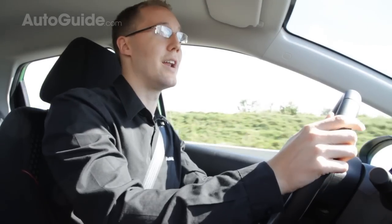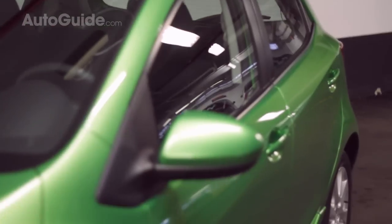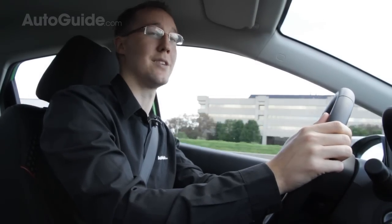The model we're driving right now is the Mazda 2 with the higher grade touring package, but even in sport trim it still comes nicely equipped, and standard features include power windows, power door locks, as well as remote keyless entry, and that's all in a car that costs just under $14,000.